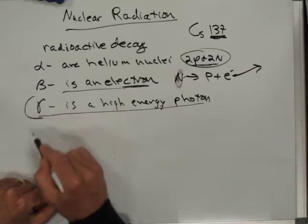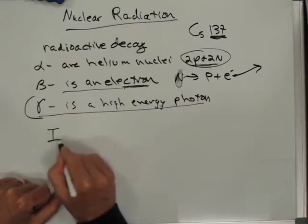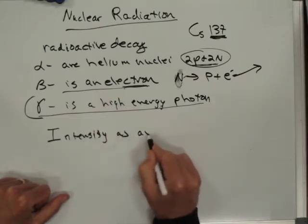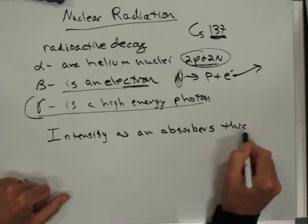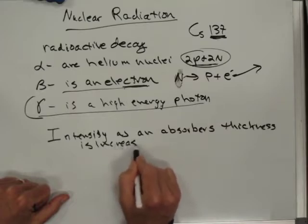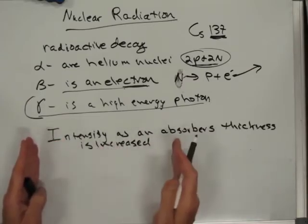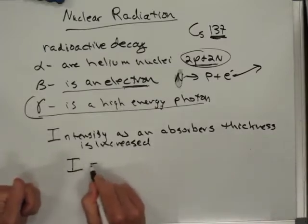And so we're going to be focusing mostly on this one today, and what we're looking at is what happens to the intensity of the gamma rays. So if I have a concrete wall or something like that, what happens to the intensity of the gamma rays on the other side of the wall as I make the wall thicker and thicker and thicker? And it turns out that the intensity obeys this formula.